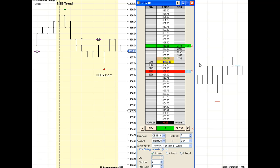So now if this trade loses, well, now we have to recover the 4 ticks that we lose from this trade, plus some commissions, etc. So we'll just let this go and see if we can make our 4 ticks profit.